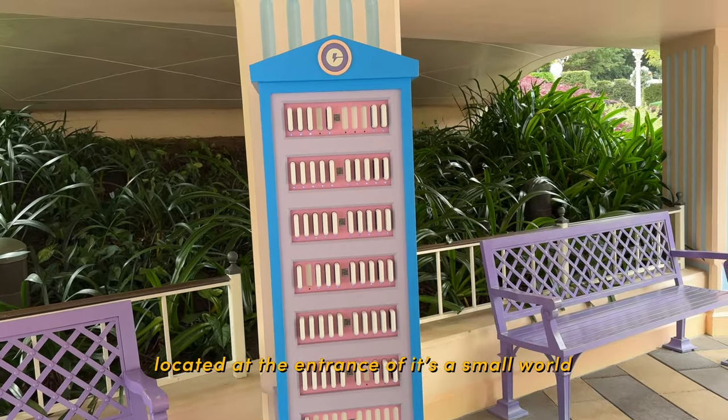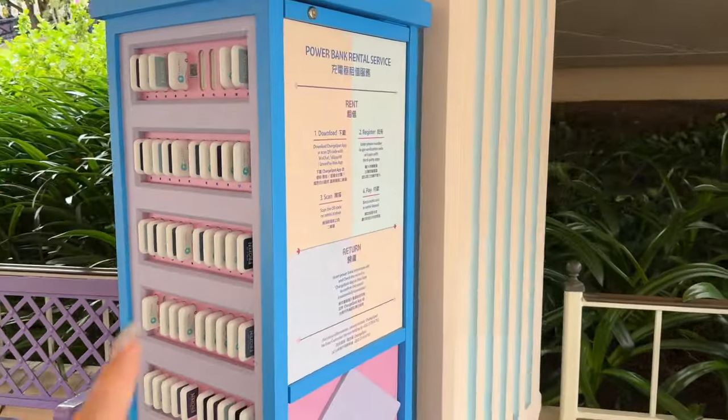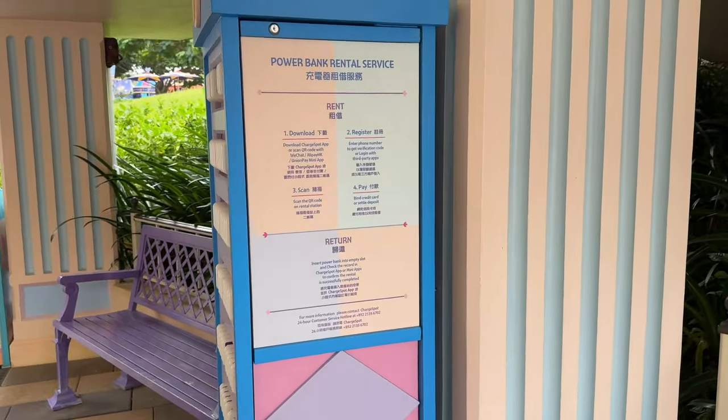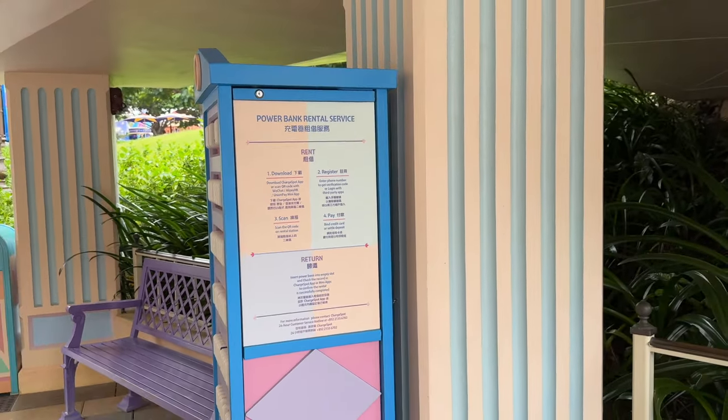Okay, just from this It's a Small World entrance, you can also get a portable charger. You can rent it, just download, register, and then you can return it. I think once you look at the app, you can see how much you can rent it for, but at the moment, I'm not too sure.